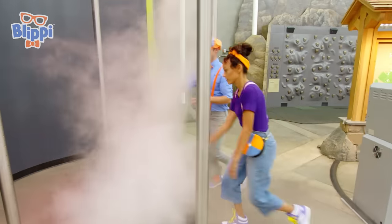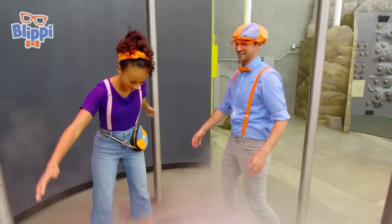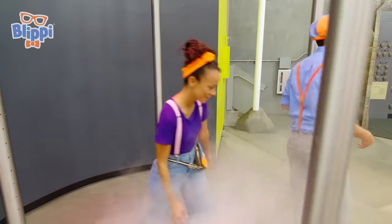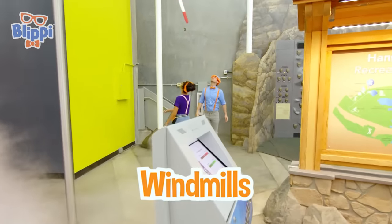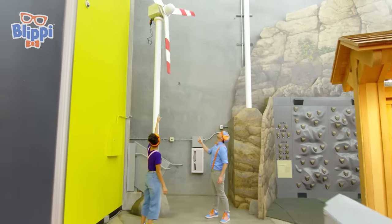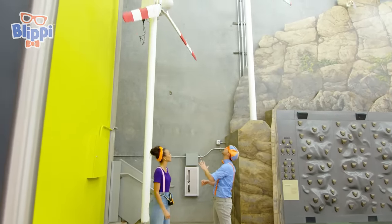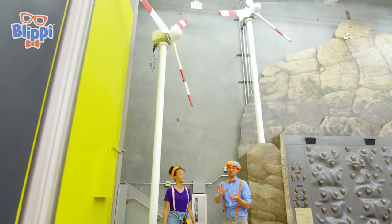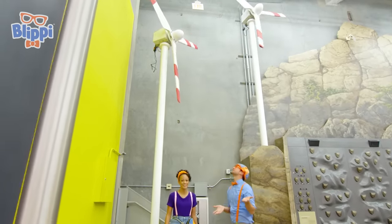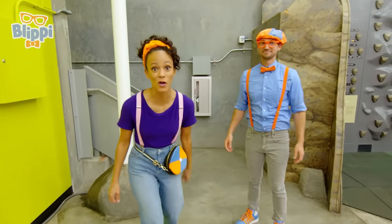Okay! Alright! Whoa! I can't see you! Whoa! Okay, it's gone now! Check it out! Wow! Some windmills! They're so tall! Yeah! And they're spinning because wind is blowing into them. Wow! It's really cool because when wind blows through the propeller type of thing, it harnesses the energy! Yeah, it's really good for the Earth.